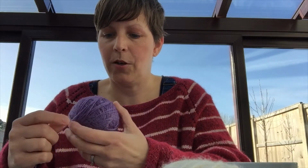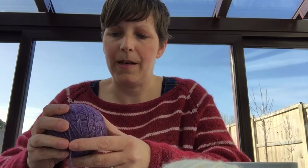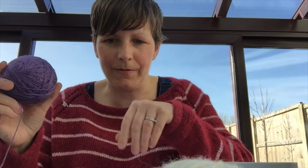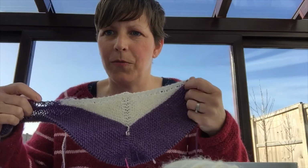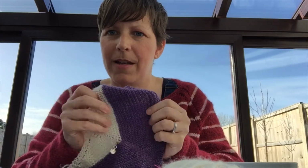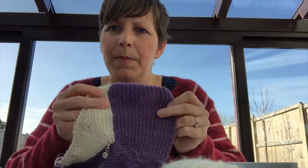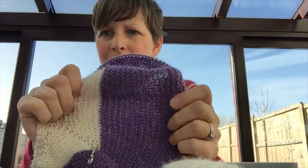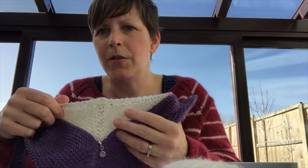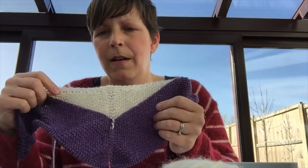So she's hoping to get it produced in different weights. This is in fingering weight, but it is gorgeous. Helen, if you're watching, I love it. And can't wait for this to be a bit bigger to show it off, but it's lovely. I think it's going to be very drapey, and this particular pattern makes it nice and stretchy. I like Helen Stewart's patterns, they're lovely.